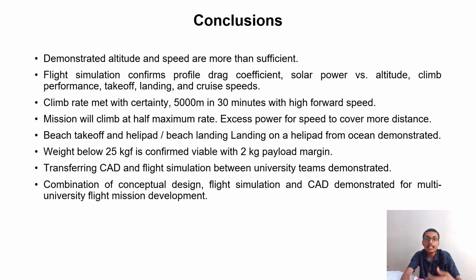The results show that we can execute the mission. Speed, altitude, and climb rate are shown to be more than sufficient, indicating the availability of enough solar power. Takeoff and landing on beaches is shown to be viable. The weight limit can be satisfied as long as the center of gravity is controlled, pending the determination of limiting loads. The project has required and demonstrated transferring CAD and flight simulation packages between different university teams, essential as we go forward. Thus, we have mainly demonstrated an effective and quite inexpensive mode for developing such a mission through collaboration between different universities at undergraduate level.